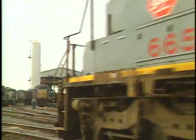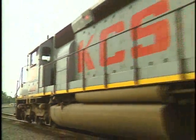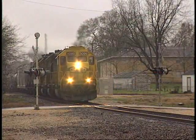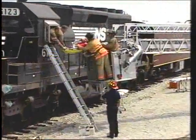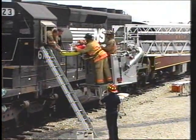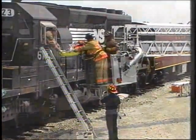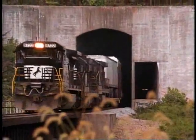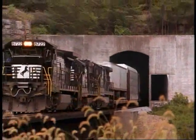This video will help you to understand how the railroad transportation system operates, assess your coverage area for special risks, approach an accident site and enter a locomotive after an accident and extricate the crew, and provide you with special instructions about dealing with accidents that occur on bridges and in tunnels.